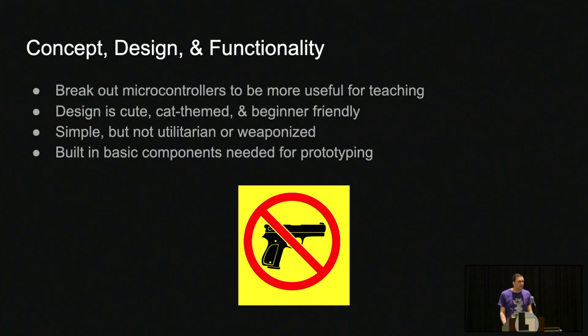We have a lot of people who are coming from different areas, we have a lot of people who are younger. Not everybody aspires to a computer gun. Some people do, and again, that's fine, but making ours cuter, more accessible, friendlier was a big design focus from the start. And we also wanted to include all the basic components needed for prototyping. So if you're trying to build something that is reactive, that engages others, we wanted a platform that actually supports that.